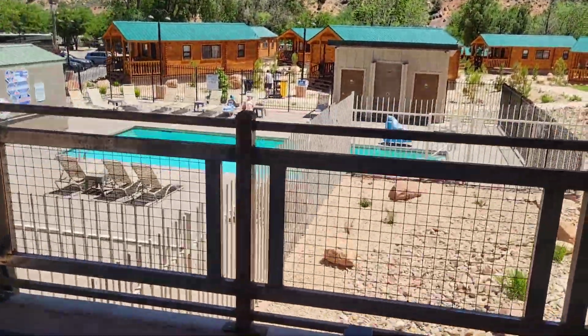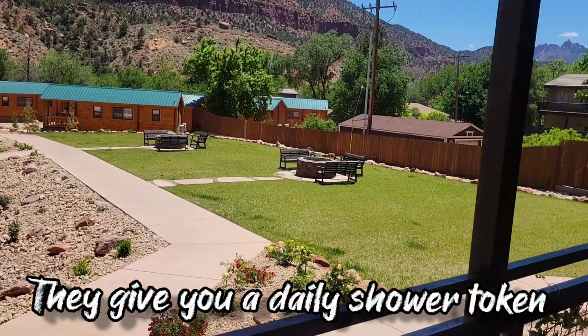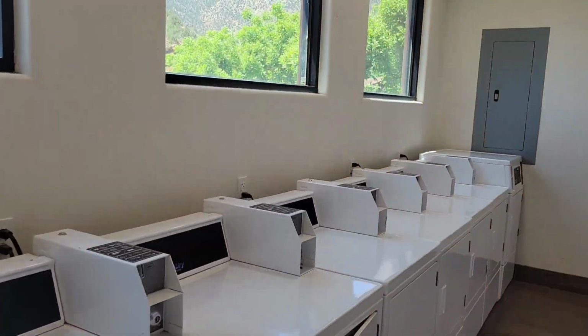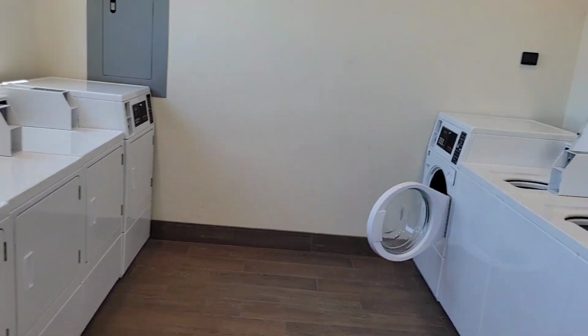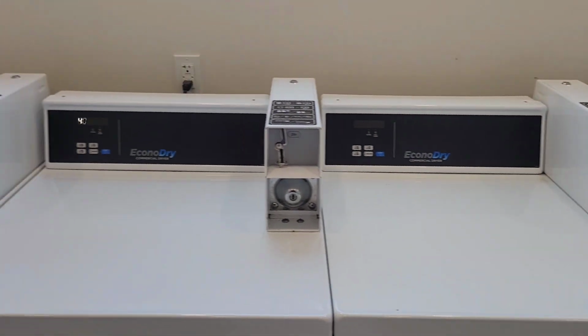So they got a little swimming pool, cabins, fire pits, and guest laundry. Oh, nice. Laundry is quarters only. It's air conditioned in here. Got clean banks. Nice.